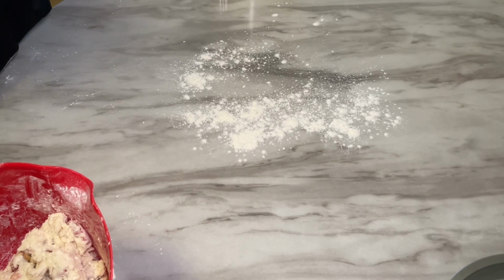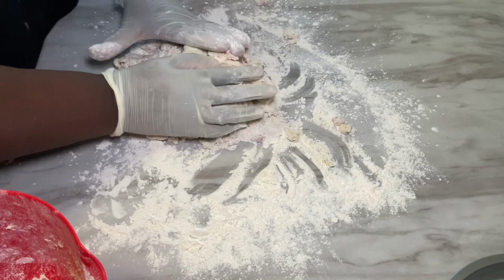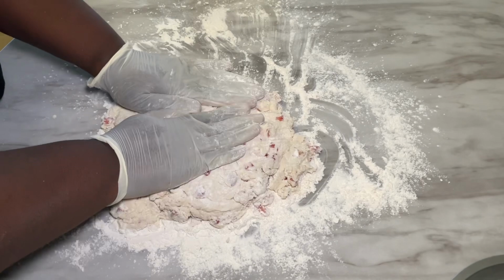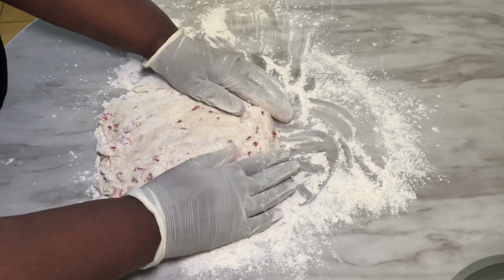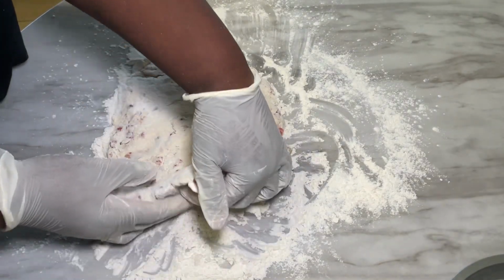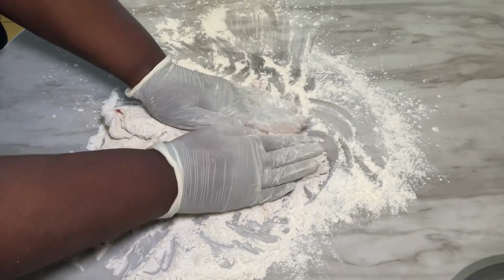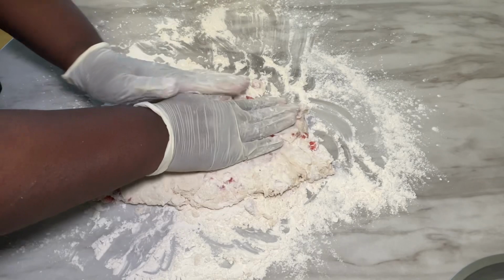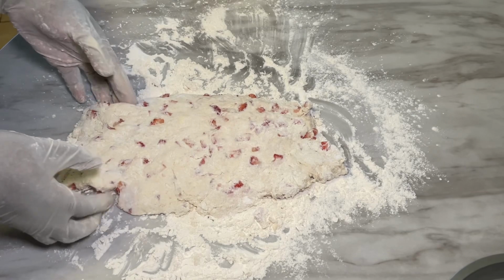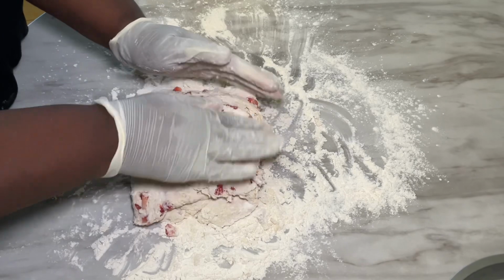We're going to flour our surface. Here is our biscuit dough. So we're going to flour our gloves, make it easy to work with. I like to form it into a square and fold. Folding is going to create layers in our biscuits. I like to fold at least 4 times. So now we're gonna fold this way. This way.